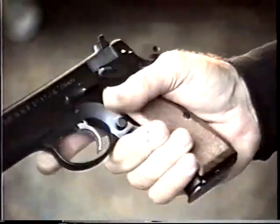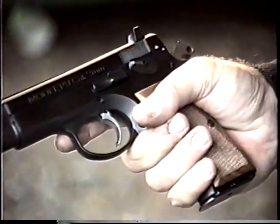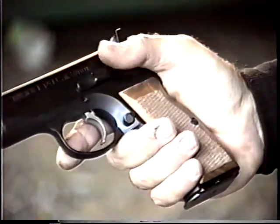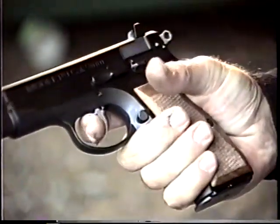The P9 is only available with a frame-mounted safety that may be engaged with the hammer down or cocked. Because the hammer can only be lowered by pulling the trigger, extra care must be taken to prevent accidental discharges. The grip is very comfortable in most hands.